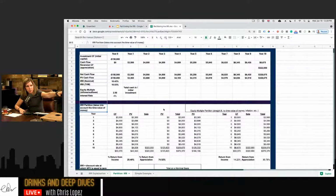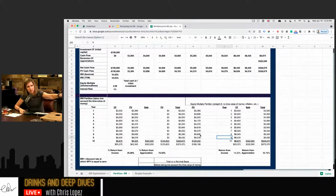I discounted all the present values back using the 4% interest rate. And I discounted the reversion, or the sales price, using the discount rate and came up with a total number of what today's present value would be on the sale of this property as well as on the cash flows of this property. And the end result, when I divided the final analysis of all your cash flows and your sales price, and divided it by what you got in the sale and what you got in your cash flow, is that this particular condo is producing almost 75% in appreciation and 25% on cash flow. That's where the partitioning to me becomes fascinating.